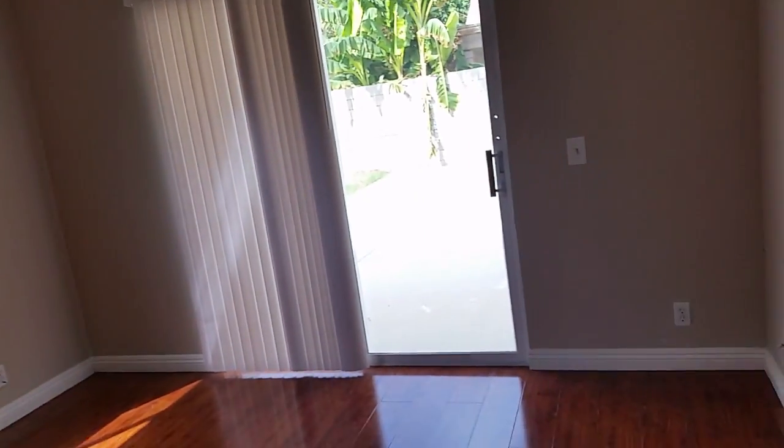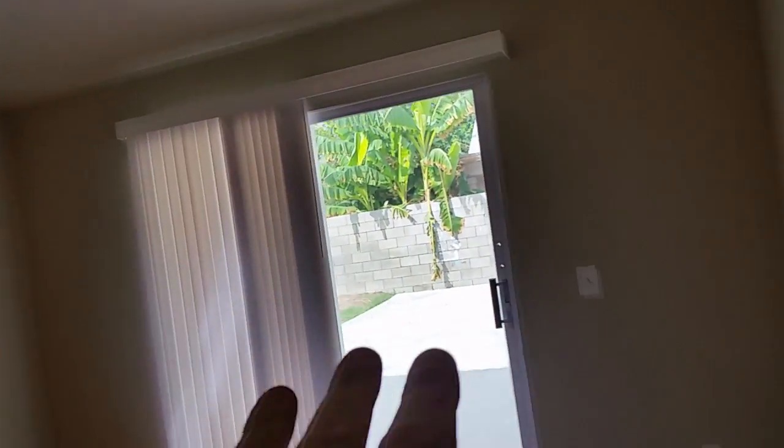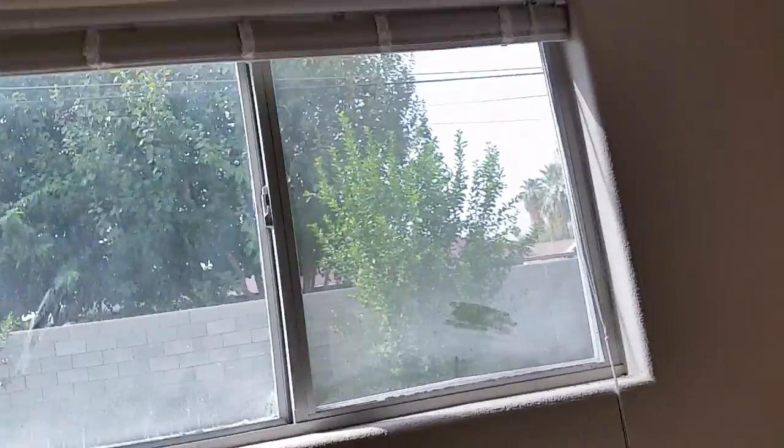Okay, this is probably 15 to 18 feet squared, 16 to 18 feet squared. You've got a nice sliding glass door going out into the backyard to the patio area. Good view here on a south-facing window. Okay, so bring in extra light there. You could wake up in the morning and definitely be seeing sunshine and mountains.